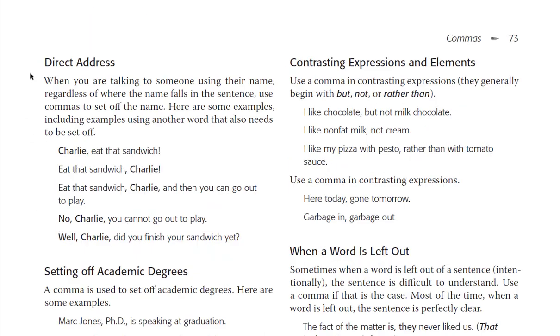Direct address. When you are talking to someone using their name, regardless of where the name falls in the sentence, use commas to set off the name. Here are some examples, including examples using another word that also needs to be set off. Charlie, eat that sandwich. Eat that sandwich, Charlie. Eat that sandwich, Charlie, and then you can go out to play. No, Charlie, you cannot go out to play. Well, Charlie, did you finish your sandwich yet? So all the places where Charlie, the name, shows up, you need to have a comma. If Charlie shows up in the middle of the sentence, you need 2 commas, and if Charlie shows up at the end of the sentence, you just need 1 comma.